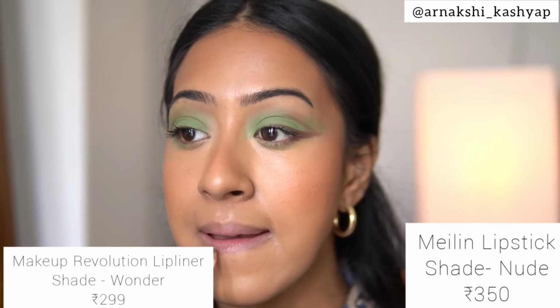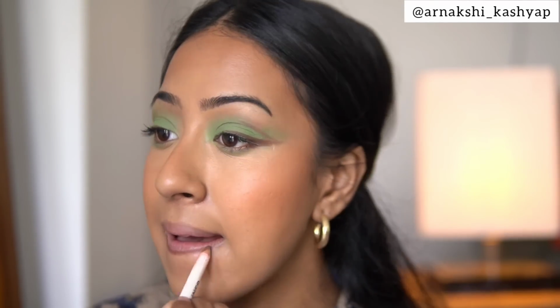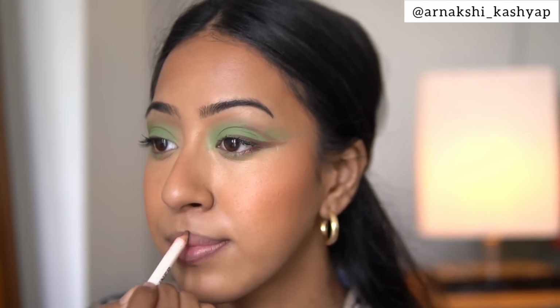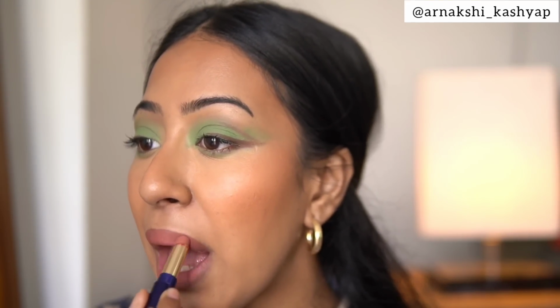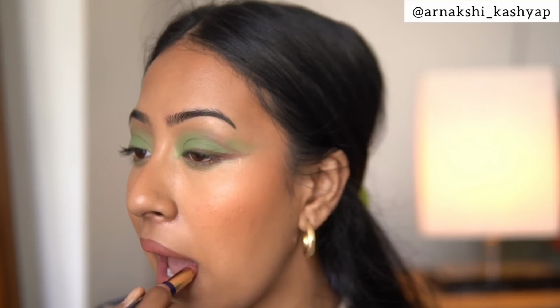So the last thing we have here is this Meilin lipstick, and it is in the shade Nude. I love these Meilin lipsticks, by the way, and I just wanted to get this nude shade. This is the one that I'm wearing, and I obviously have a lip liner on. I used the Makeup Revolution lip liner that I talked about. I feel like the combination is really good. It matches the whole vibe. It is much more of a pinky mauve nude rather than the warm nudes I typically like. With a warm toned lip liner, this lipstick does look good, and it transfers only a very tiny bit, as you can see here as well.